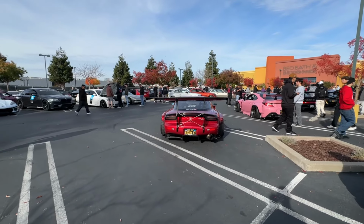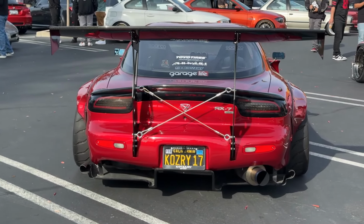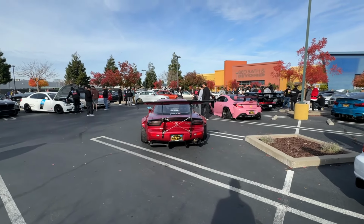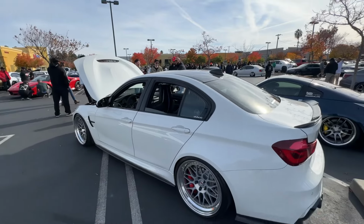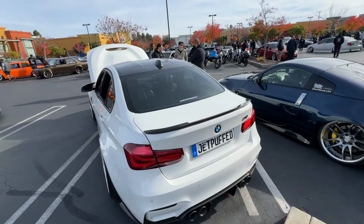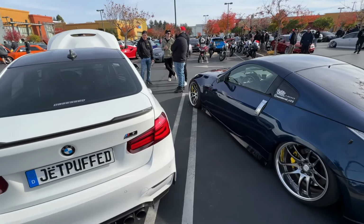And as I'm standing over here, I'm just like, yeah. Because look at that rear end on the RX-7. Turn around, got some more cool stuff. F80 M3 on HRE wheels.